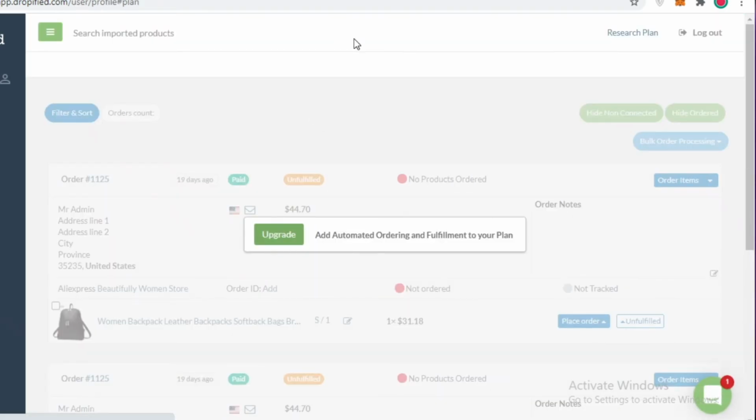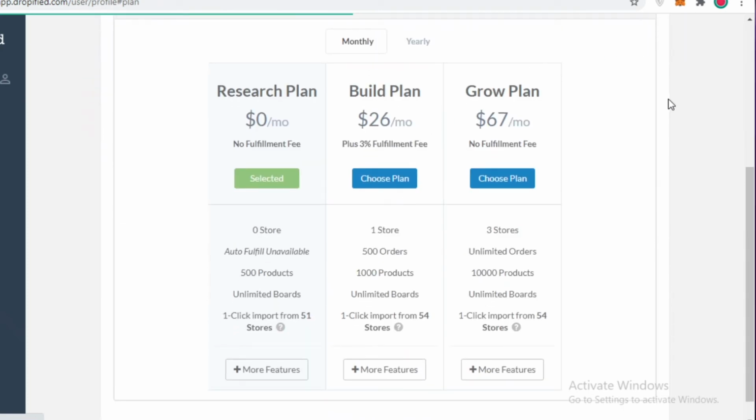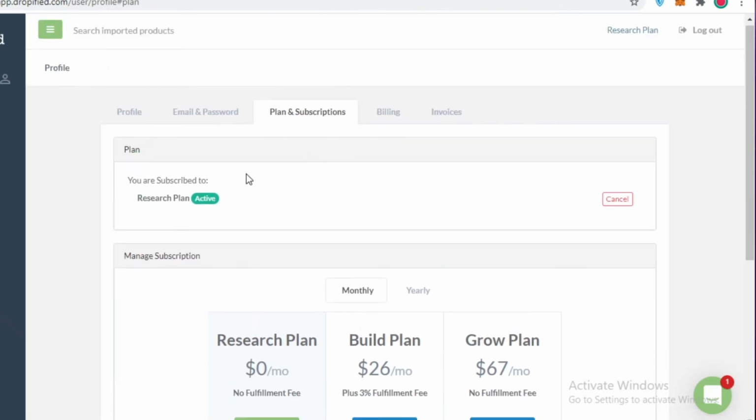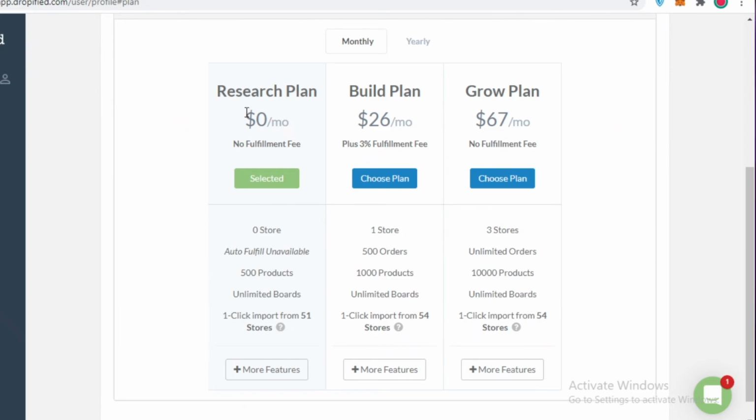So overall, I would suggest that if you're looking to actually do dropshipping as a long-term business model, go with the grow plan, pay the extra money, and start making more money off of this easy and simple dropshipping business system. Or if you're just trying to look into dropshipping, you can always start with their free version and then later on upgrade to the grow version.